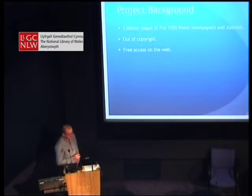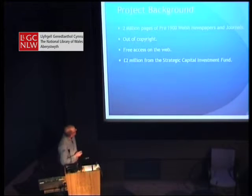We aim to give free access to the entire content over the web. This is something that's not unusual for this kind of project, but it's unlike some of the other projects that are out there, which charge you for access to newspaper material. And we've had £2 million from the Strategic Capital Investment Fund, directly from the Welsh Assembly Government. The project's 3 years, but currently we've secured 2 years' worth of funding, so we need the extra year's worth of funding to continue and complete the project.